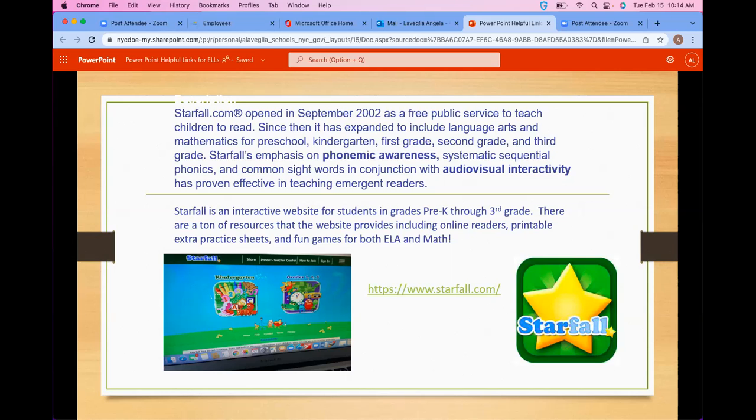It's a very interactive and animated website with games and stories that students can participate in. While the two websites that Mrs. Lavaglia and Mrs. Rayo presented are assessment-based, I find Starful to be more of a quick and easy little fun game to play, where they can work on skills that they're learning in class to just reiterate the skills. So for example, if I can share my screen with you for a moment.